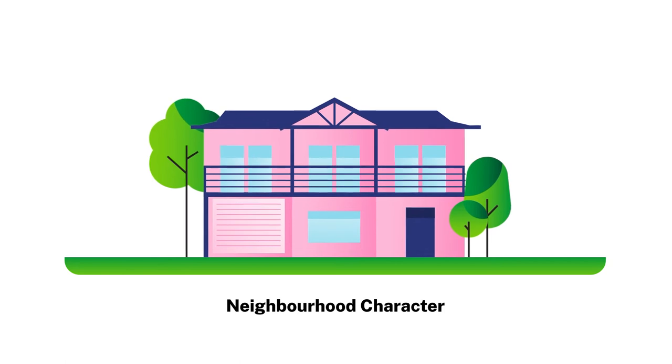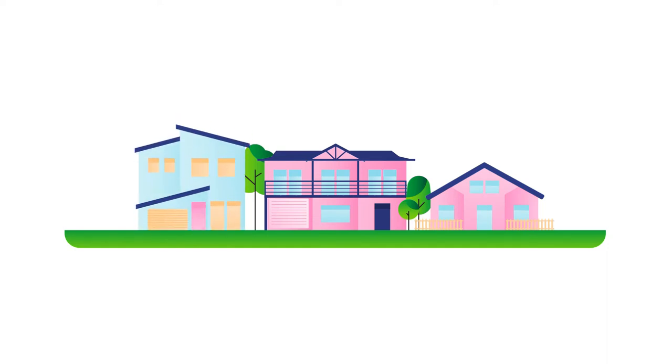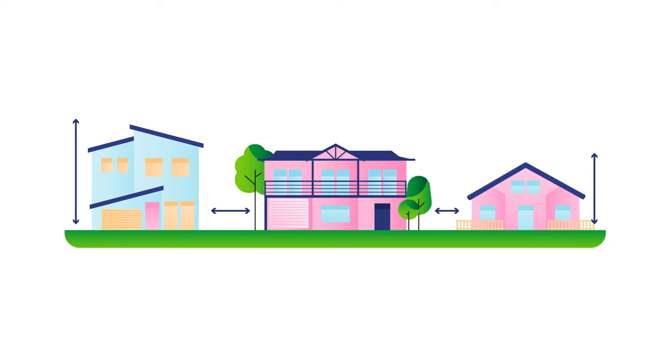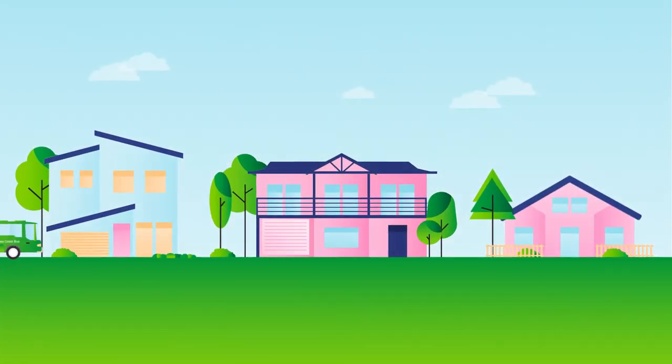Some of the key attributes that make up the character of a neighbourhood include the style of houses and specific architectural details, the scale of buildings and the spacing around them, types of gardens, vegetation and trees. It's the combination of these elements and many more that make one neighbourhood distinctive from the next.